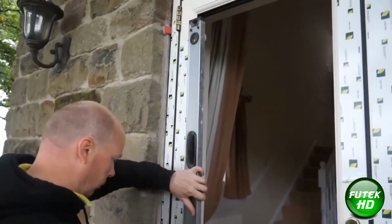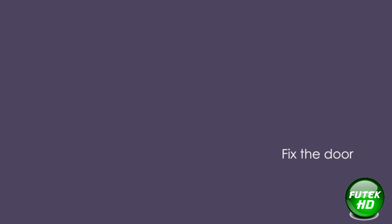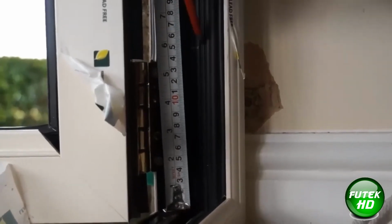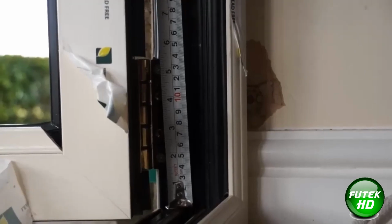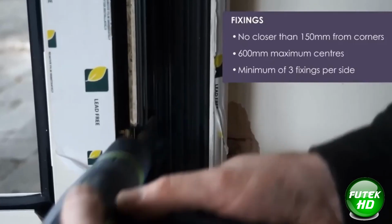The careful alignment during this step lays the foundation for a correctly functioning bifold door system, essential for long-term performance and durability. Position fixings strategically, adhering to guidelines for optimal stability.